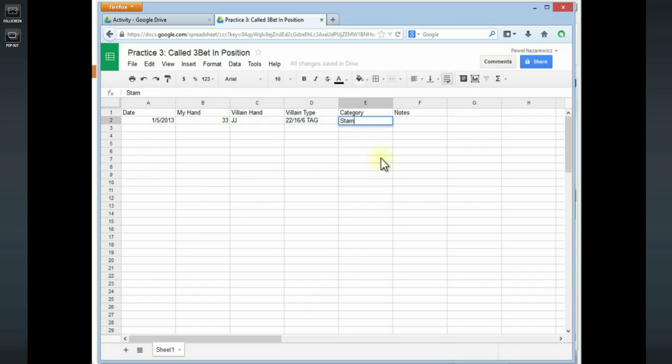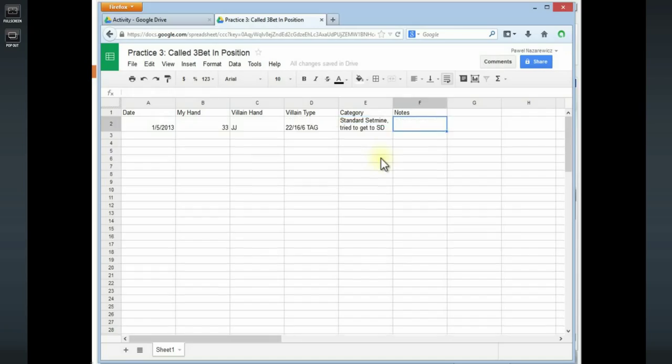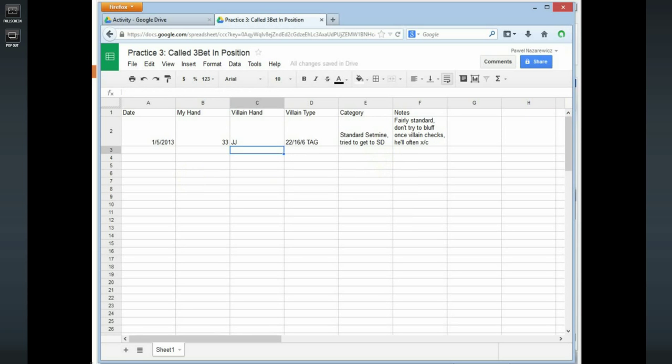So fairly straightforward. The villain had jack, jack. Category, I'll say standard set mine. Try to get to showdown. Notes, fairly standard. Don't try to bluff once villain checks. He'll often check-call. That's the note that I want to make there. All right, so let's take a look at the next hand.